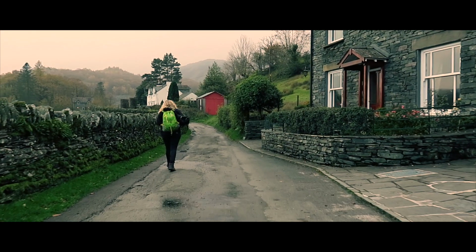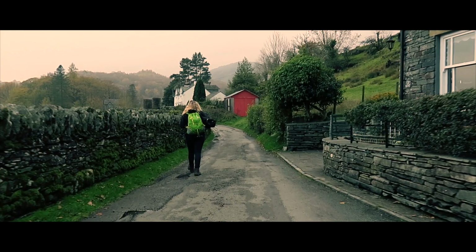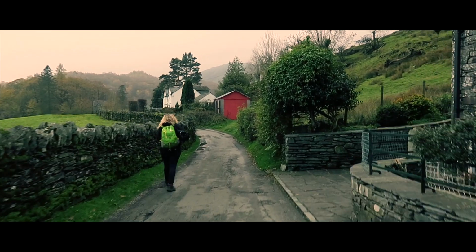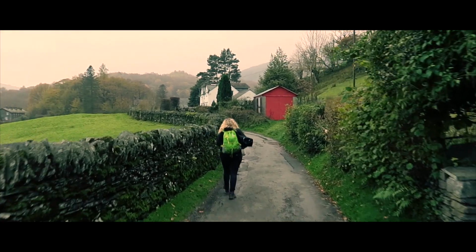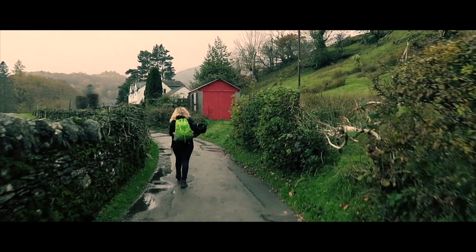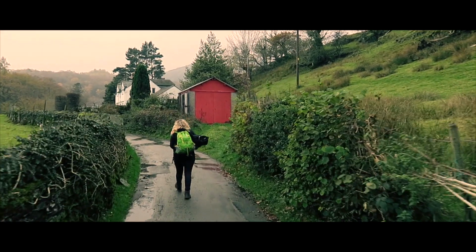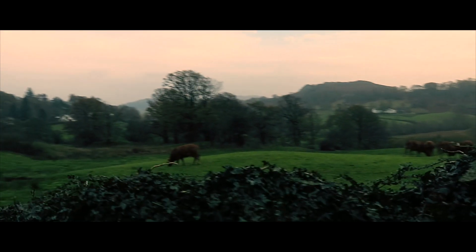Lovely old job. Here we are going on towards Little Langdale. We're at Little Langdale and we are going to photograph this wonderful little bridge, which is gorgeous. Reminds me of a kind of fairy tale sort of bridge really, but that's Langdale.